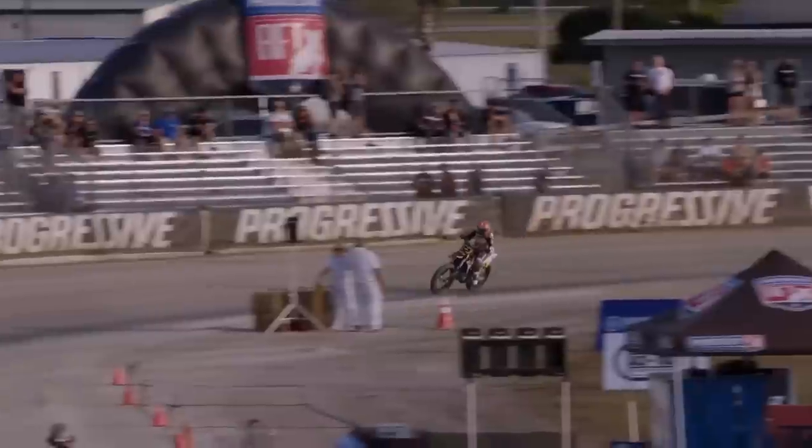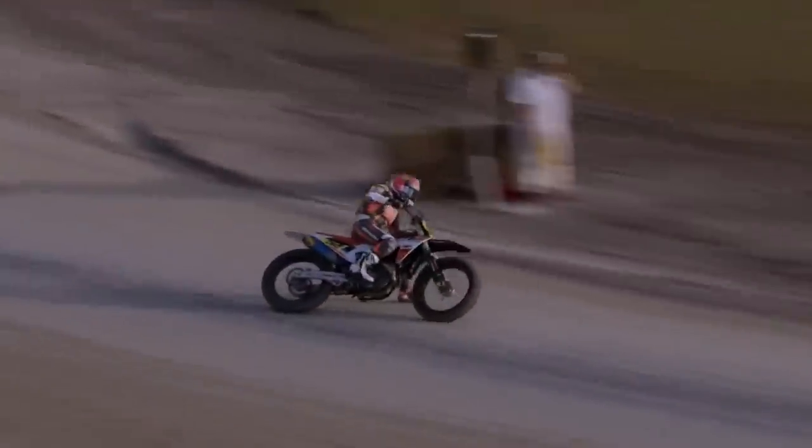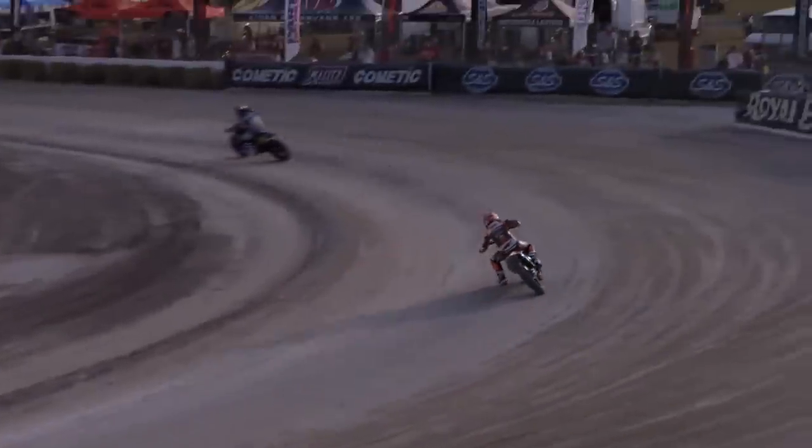So you go back to your old notes, but it's been a couple years since we raced here. And she's never raced this motorcycle here. So they're just, you know, taking swings every time they go out there and learning what they can.